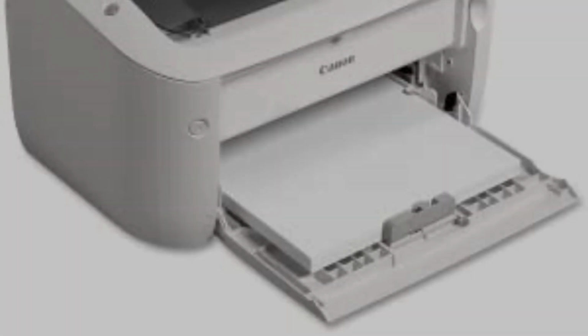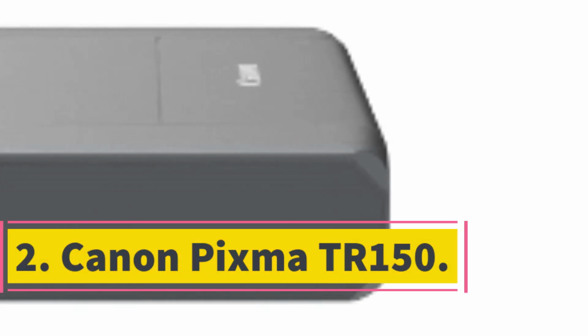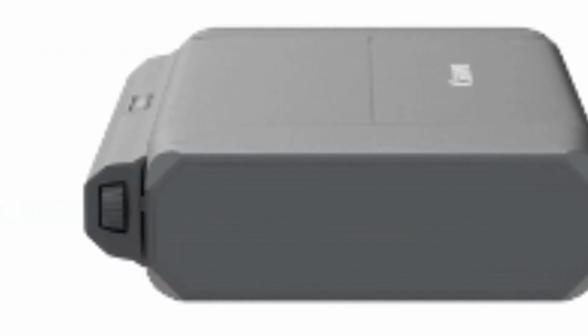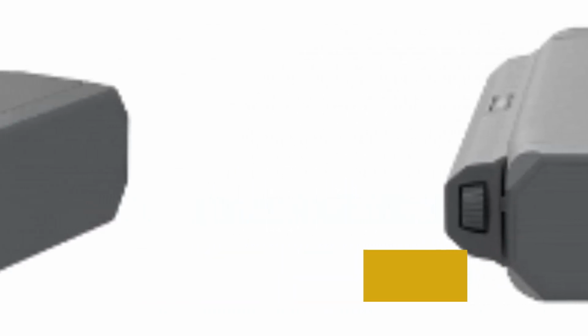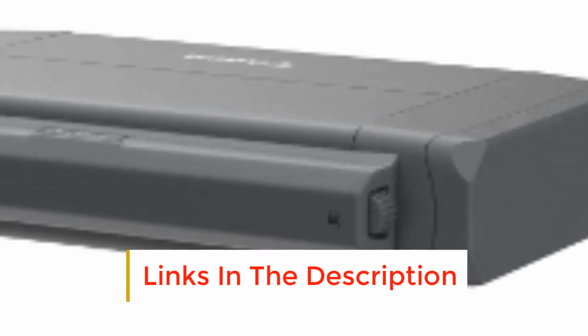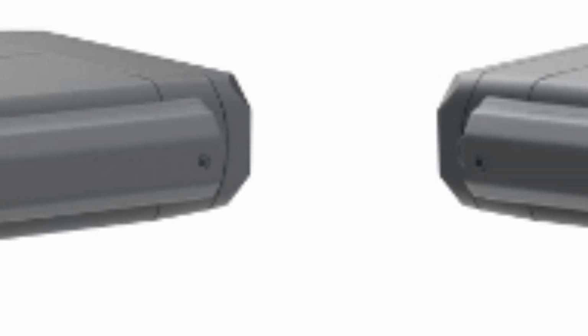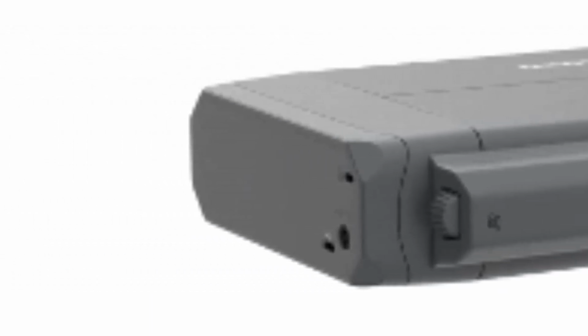Number 2. Canon Pixma TR150. For professionals whose offices are wherever they happen to be that day, a portable printer is a must-have. The Canon Pixma TR150 weighs just 4.5 pounds and measures 7.3 x 12.7 x 2.6 inches, making it perfect for slipping into a backpack or laptop bag when heading to client meetings, estimate inspections, or off-site sales.